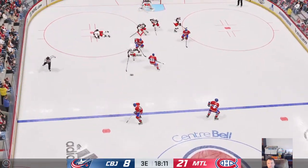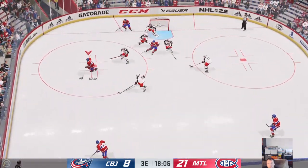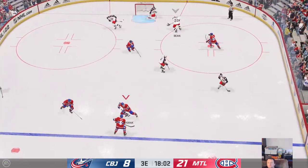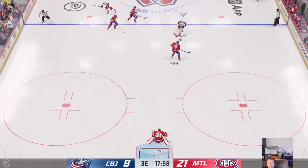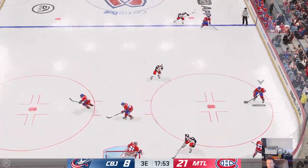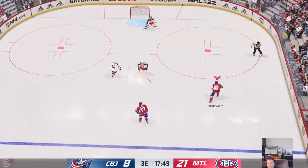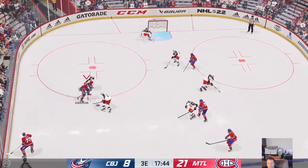Locks them up on the draw as they take possession. Here's a shot! And too much traffic in front blocks that one. Fearless, totally fearless on the block. And now he angles it across to Nyquist. Oh, complete explosion on that physical hit. Sends the pass over. Here's a blast. Oh, what a save by Corpusalo.